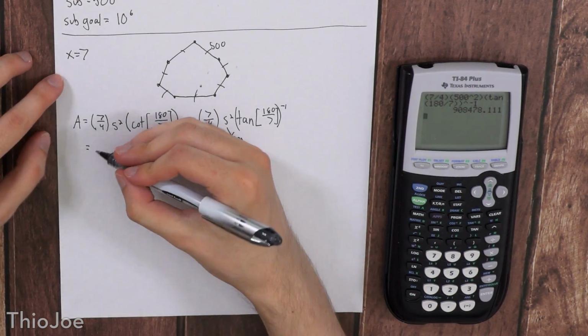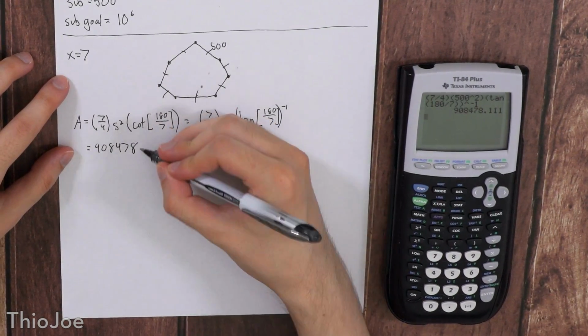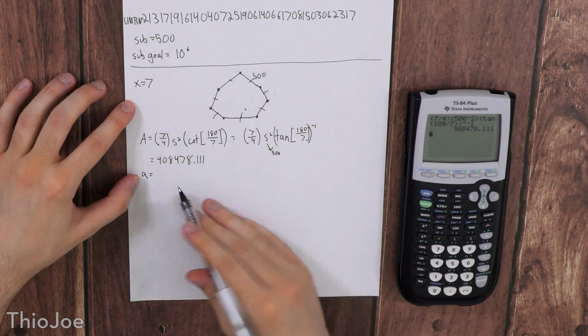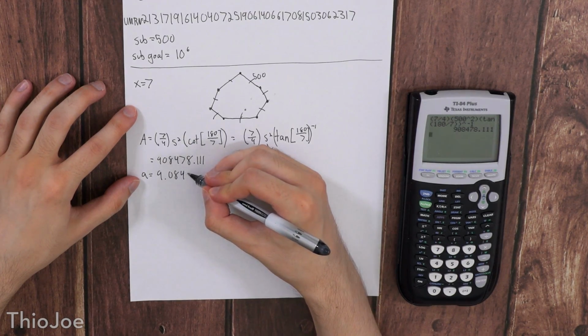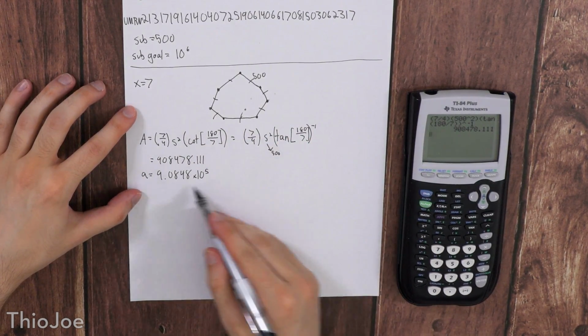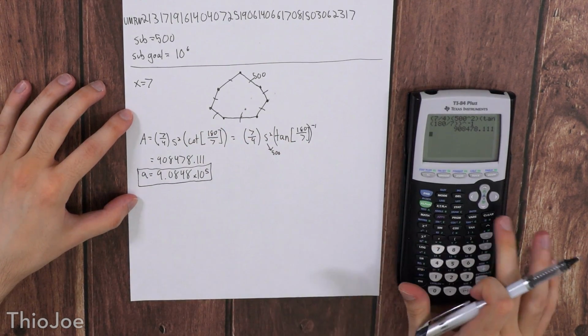And that gives us 908,478.111. And we could call this little a, and we can just keep it to about 5 significant figures. So it would be 9.0848 times 10 to the 5th, and that'll be the value we'll use later. So I would box this up so we can reference it easier, and then we can move on.